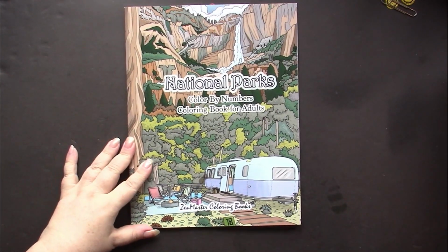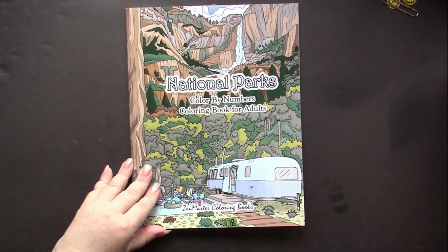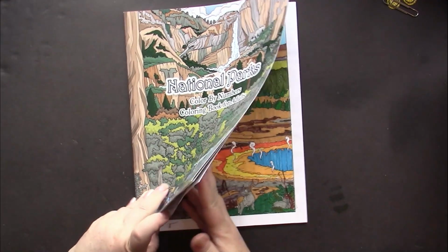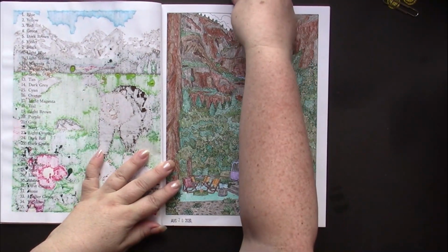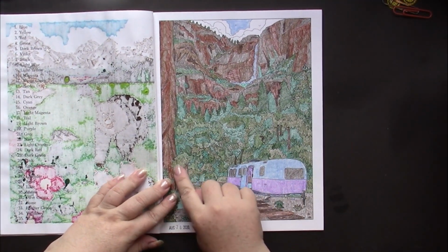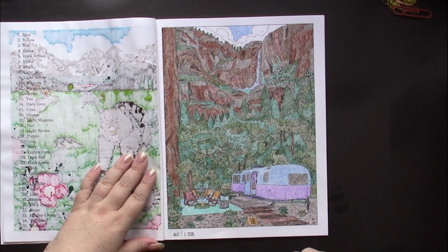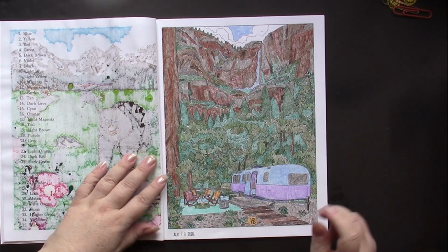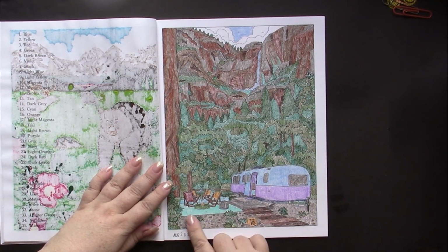Then for one of my coloring groups, the Color by Number group, which I am moderator for, the theme for the month was Zen Master books. And so I did this one, and I did it in pencil because there was so much little tiny stuff in here. Then I thought it would be best to go in with the point of a pencil. I don't know how I like it. I have a feeling that I don't like using Amazon paper with pencils. There's so much white space.